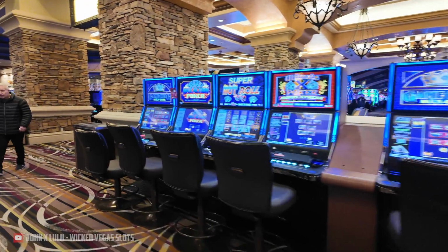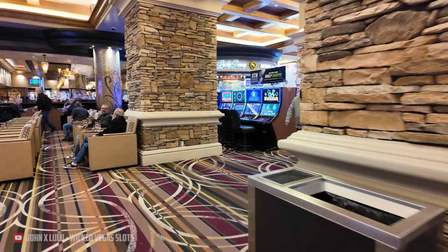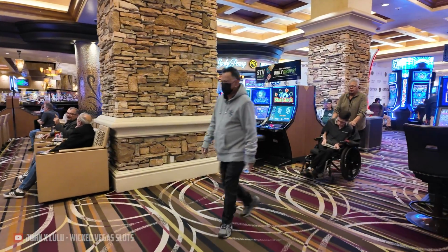Maybe next month they have a luggage. Hey, baby. Oh, why do you need more luggage? We have literally a room full of luggage.